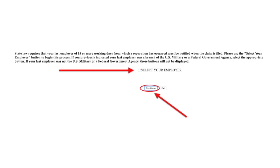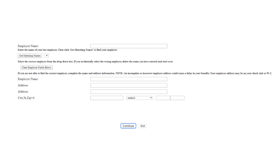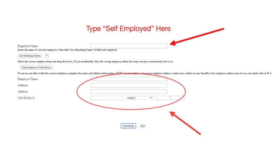This is one of those questions that applies to the normal process. Since you're self-employed or a gig worker, there really isn't a way to fill this out that makes sense, but I would just go ahead and, for employer name, type self-employed, and then fill out the information: employer name, put your name, your address, your zip code, all that stuff, and then go ahead and click continue.